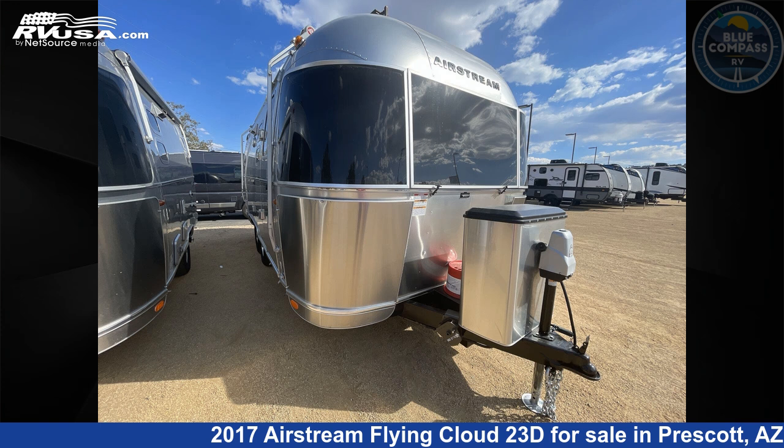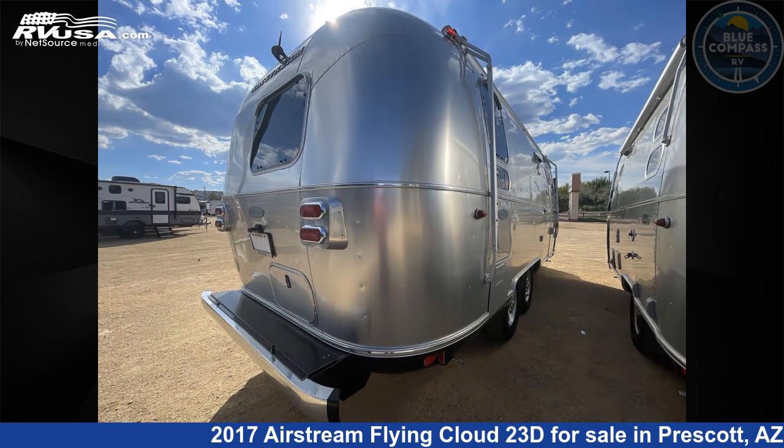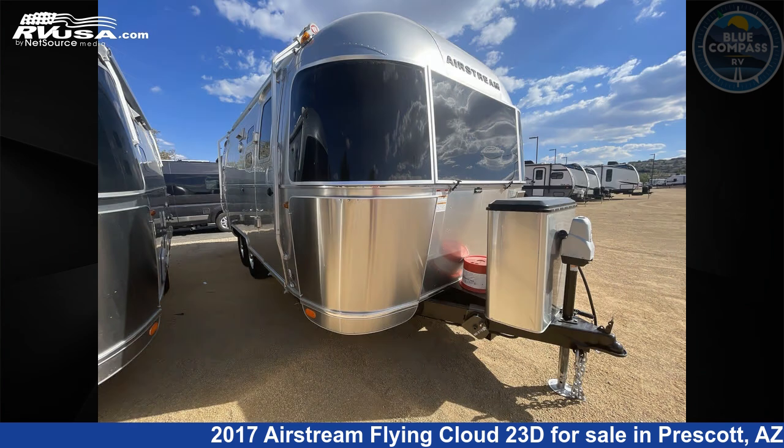This 2017 Airstream Flying Cloud 23D is a travel trailer RV. It is located in Prescott, Arizona, 86301 and is offered for sale by Blue Compass RV Prescott.